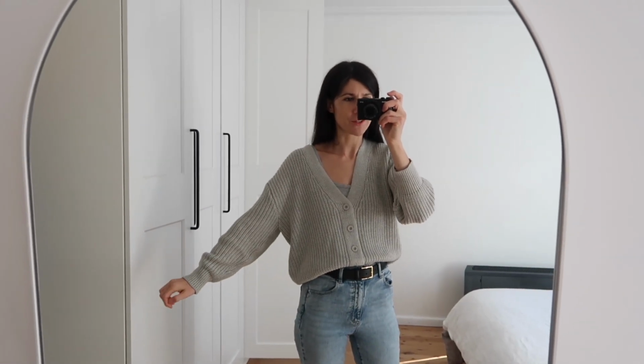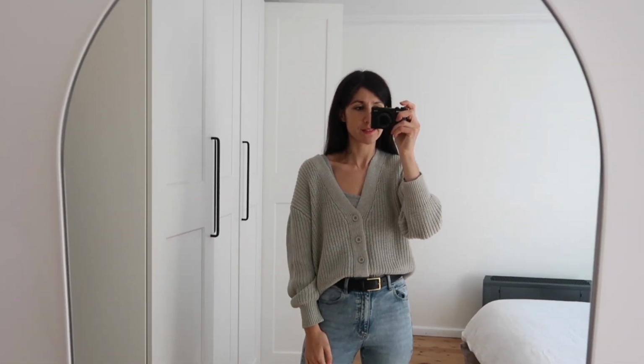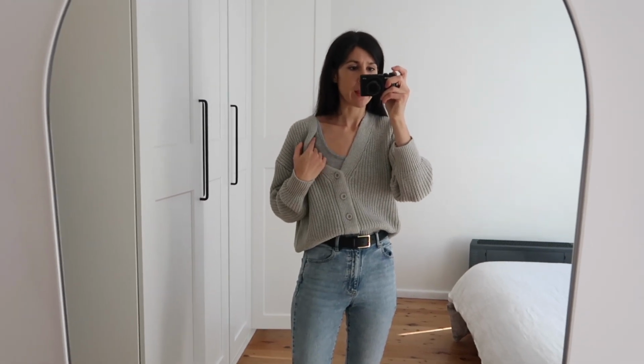It is a really nice, boxy fit with that blouson effect through the sleeve and then cinched in at the cuff, which is really nice. It kind of scrunches up on the wrist really effortlessly, and I just find it works very nicely when worn with denim in particular. I do wear a little camisole underneath.